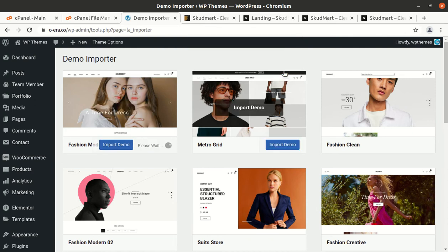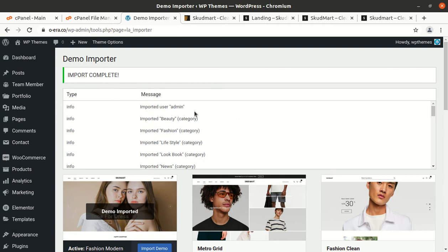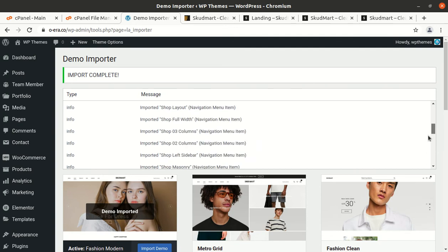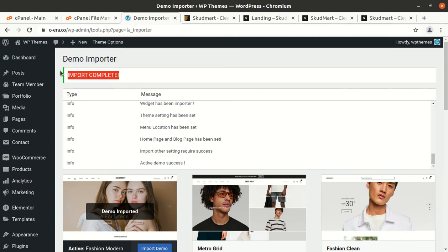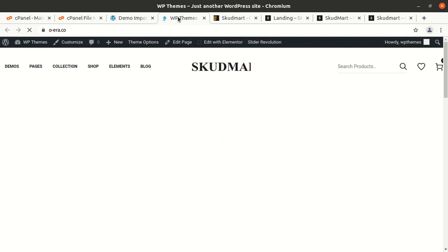Yes, and the demo import process has begun, and it is saying please wait. Yes, we are waiting, and we have to wait until the process gets complete. Don't refresh or leave this page. Remember, don't leave or refresh this page. And now it is showing import is complete. So this is a long list, and it is simply saying import complete. So we can take a look at our website now, how it looks with the content, and then I will show you the theme options as well. And something great is loading.